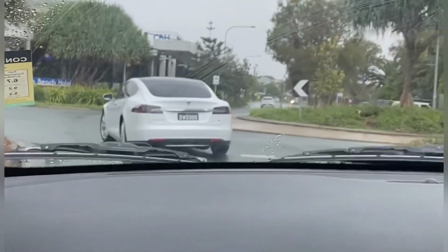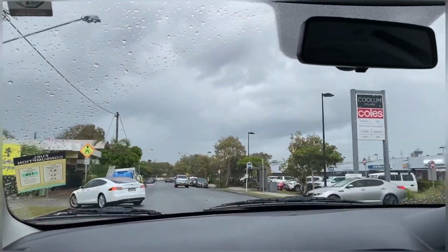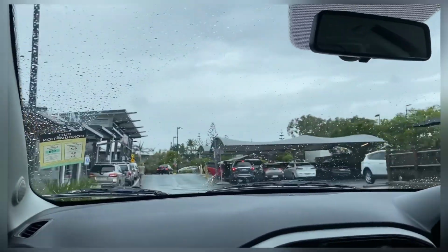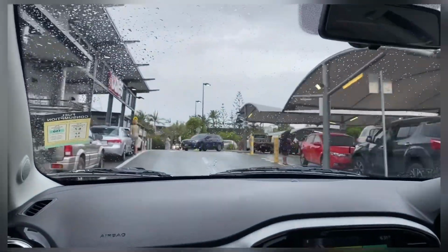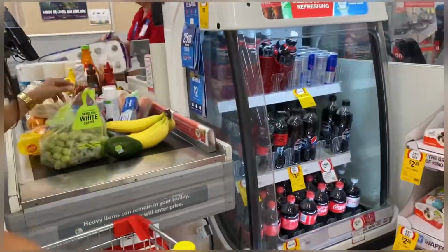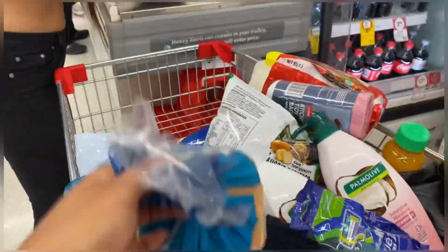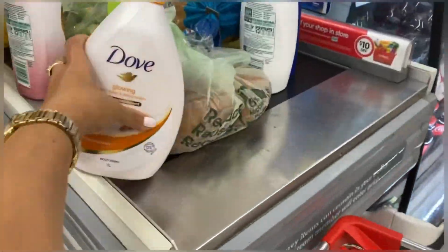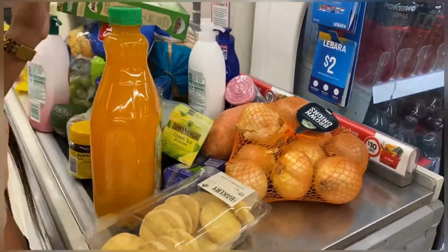So we drive around to buy some groceries, food, to have some breakfast. We stop by a Coles. So we're having some groceries for our foods, breads, milk, shampoo, and conditioner, bath soap, and more.